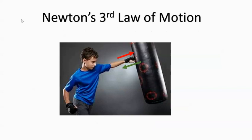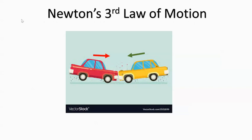Right, so here's an example. You hit a punching bag, the punching bag would also hit you. That's why your hand feels a force, and it would be in the opposite direction you punched it. So when two cars, for instance, run into each other, and let's say these cars are the same size and same speed and everything, then obviously both cars are going to experience the same size of force, just in different directions.